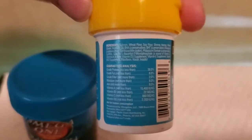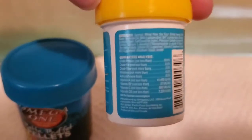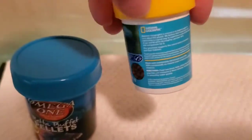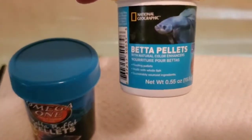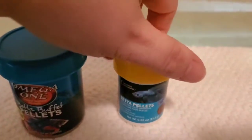So as long as, like I said, you don't have fish meal, you're absolutely fine and perfect. This is another brand that does not have it in there. So these will be very healthy for your betta fish. So that is what that looks like.